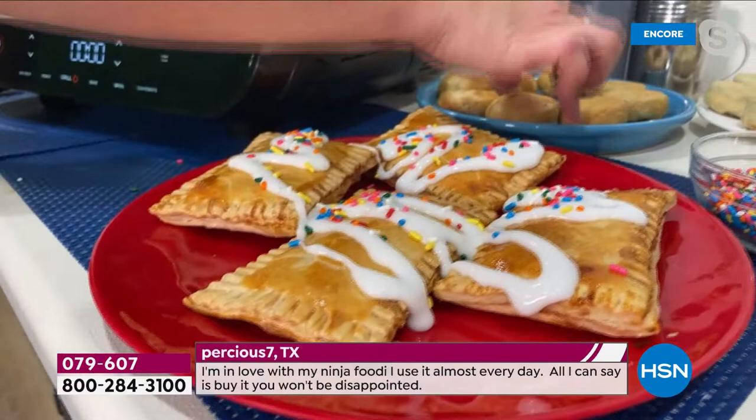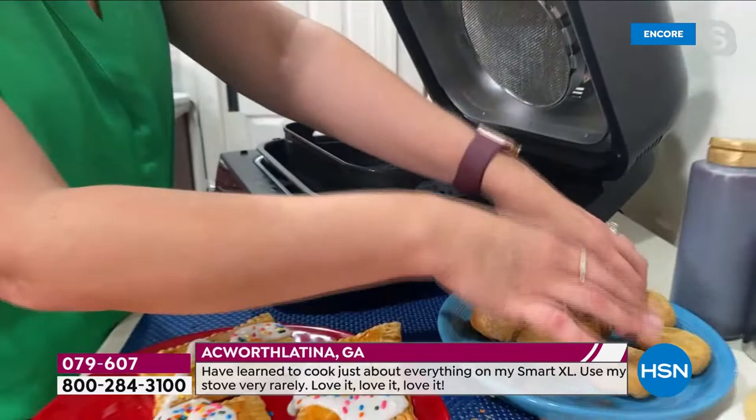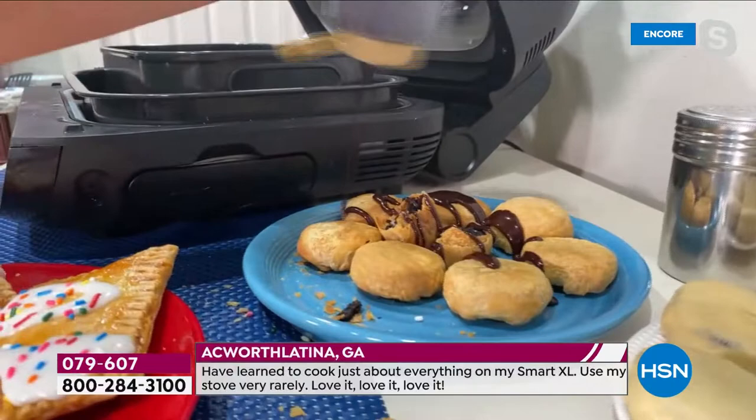But Shannon, look at these. These are the air fried Oreos. Oh my gosh. So you're getting that nice and crispy and delicious outside with the Oreo in the middle. How delicious is that? I'm just going to drizzle these with some chocolate and some powdered sugar. And we're going to have some nice fair food that is 75% less fat than if it were deep fried.